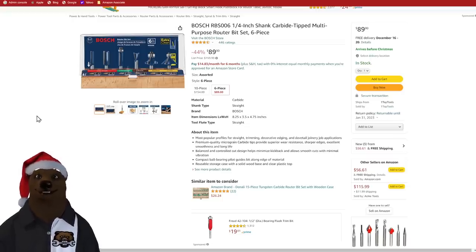If you're doing fine woodworking, I totally understand jumping up to an even higher level, but to get started at a higher tier, this is definitely the prosumer level here, maybe even the value pro. $89 for that 6-bit set, and it's got all the classic ones that you're going to want.